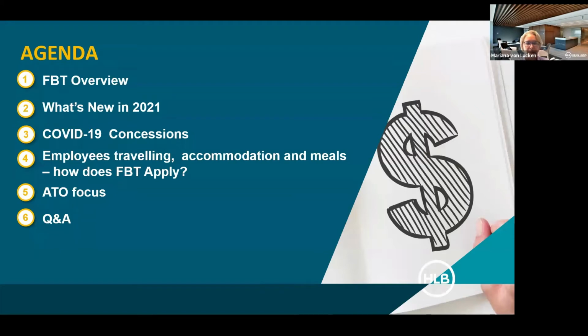Then I'll hand it over to Jasmine and she'll wrap it up on the employee travelling, accommodation and meals, and also what the ATO is focusing on. And we'll have questions and answers, and both Jasmine and I will dip in there. Over to you, Jazzy.